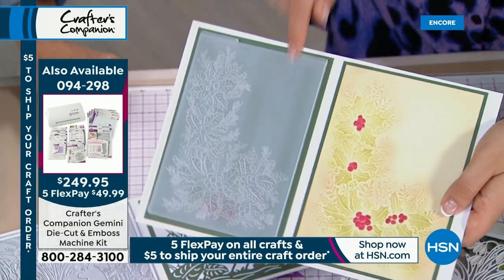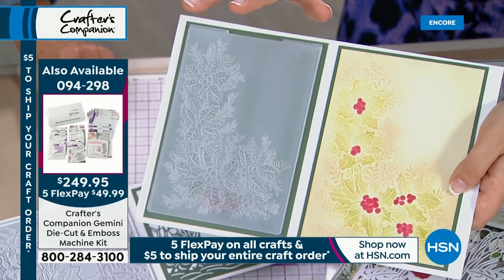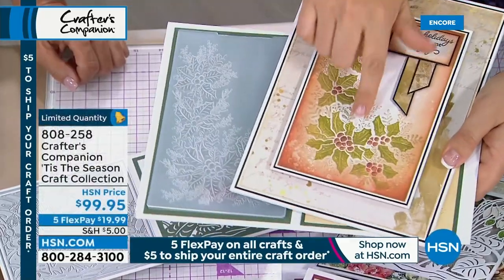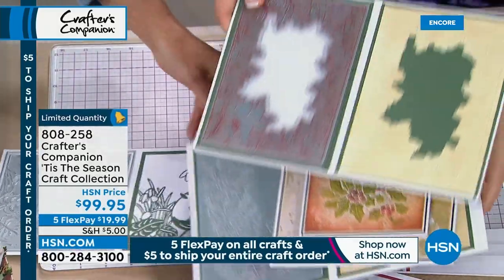Now, this is one of the 3D embossing folders. This, Suzanne, tissue paper. Embossed with this, fabulous. All your Christmas gifts sorted there. And that's a 3D embossing folder. So look what happens when you do that embossing. This is the sort of effect that you're going to get on here.